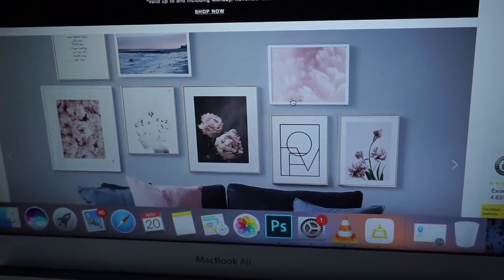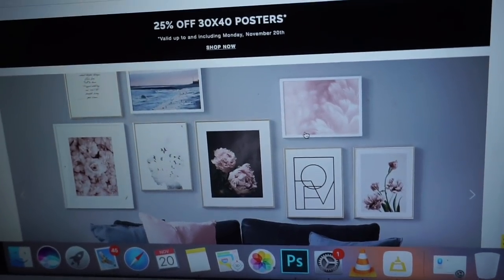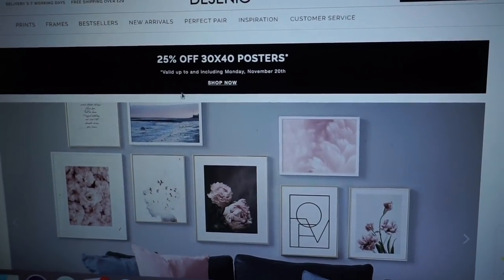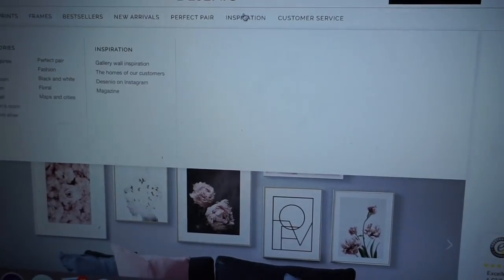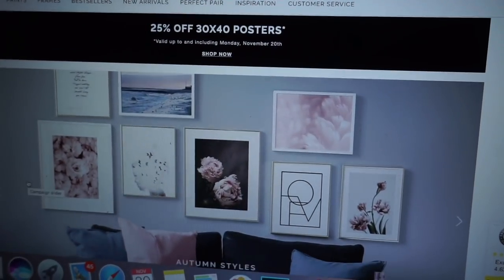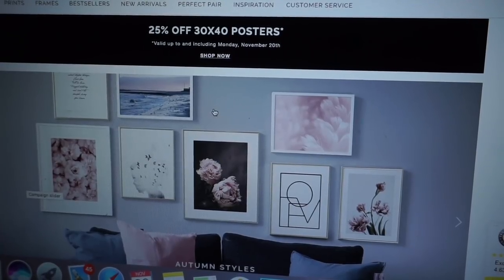Also, make sure you go check out the website, guys. It's worth checking out. They give you some really cool ideas of how to pair posters. The way they pair posters is so amazing. I'll quickly show you the website so you can see what I mean. They give you some inspirations and ideas how to pair them. Okay, so this is the website. Look how they paired all these, and if you go to perfect pair or inspiration, you can see some really cool ideas of how to pair posters together. But look at these, they're so girly, so pretty.